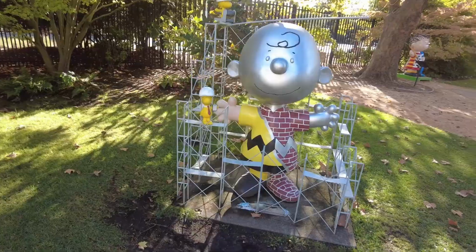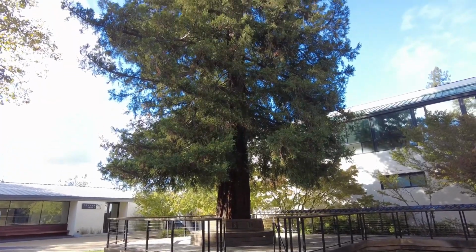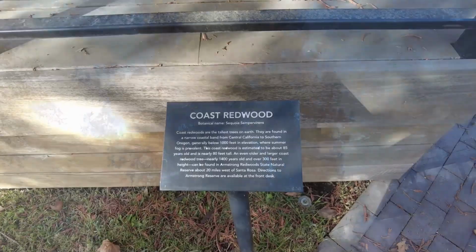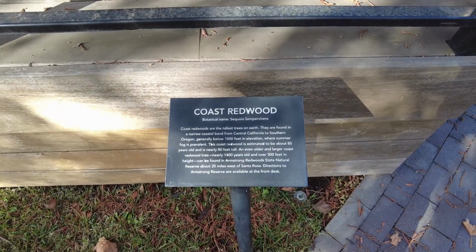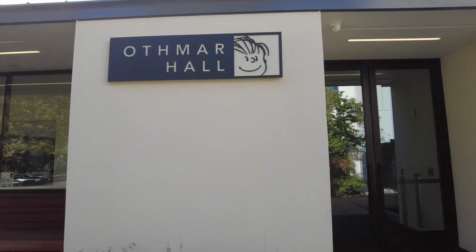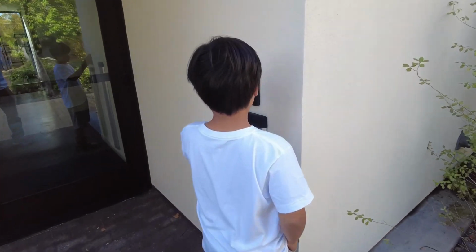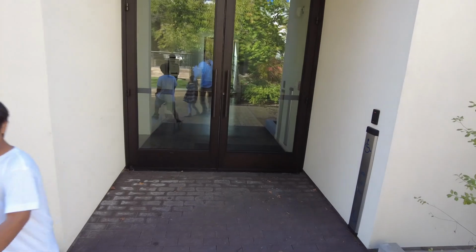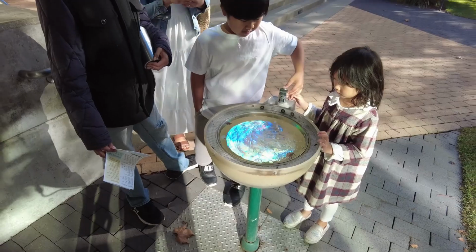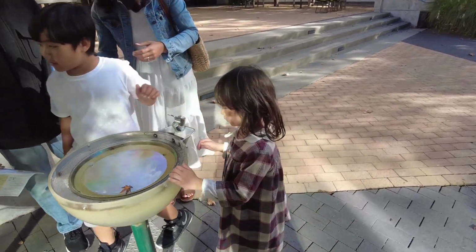There were also a few sculptures of the Peanuts gang. And right at the center of the courtyard was this beautiful redwood tree that was 85 years old and 80 feet tall. Going to the Othmar Hall. Alright, press the button. See if it opens. Oh no, the bottom button. Nope. Okay, this might be an event hall. It appears to be closed.